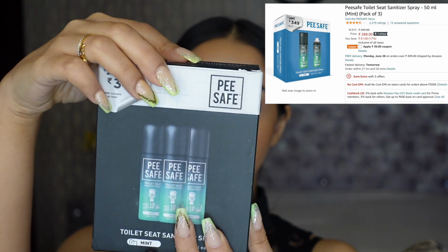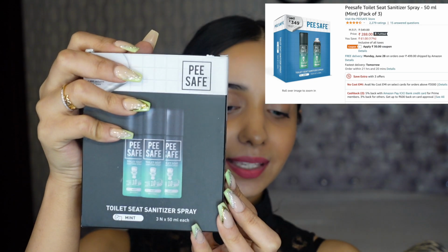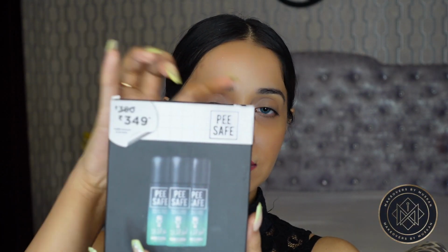So first is this tea spray. What I like about this is that you get 3 different little bottles. I'm just going to open it for you guys. So that's how it looks, and especially for girls, we need this. I keep them always in my bag. If you want me to open and show how it works, I'll just open it for you guys.